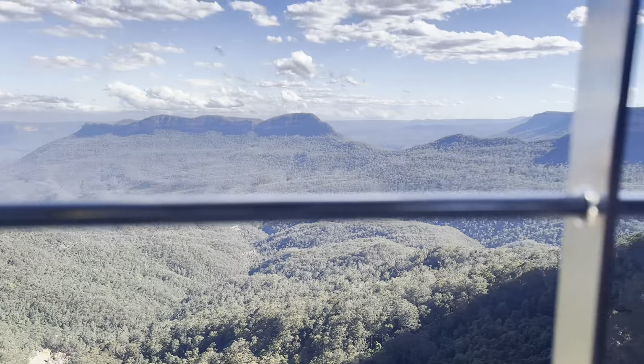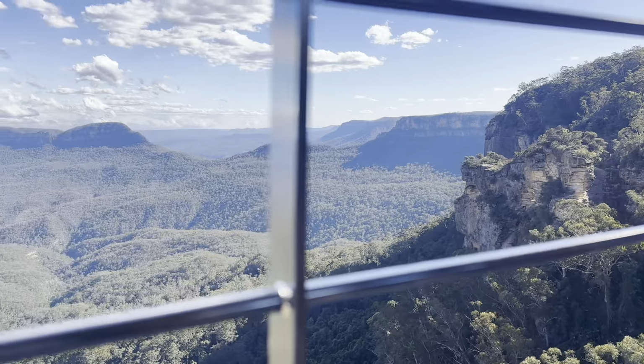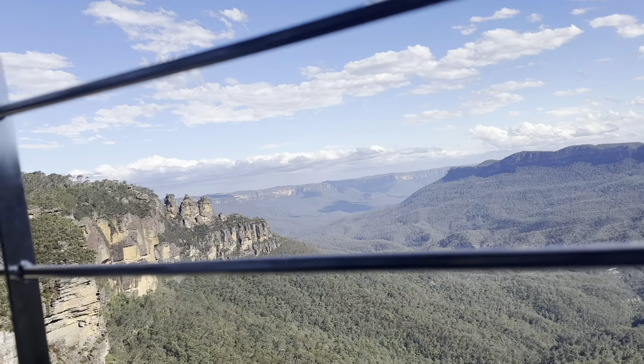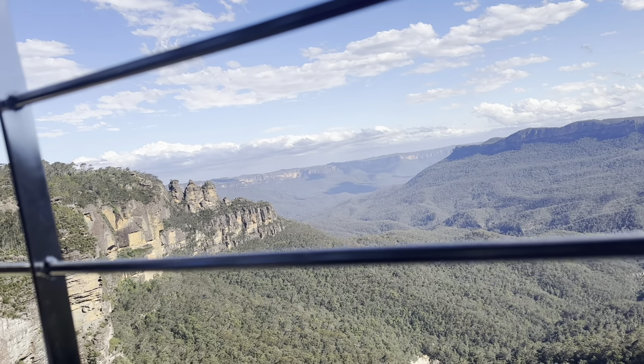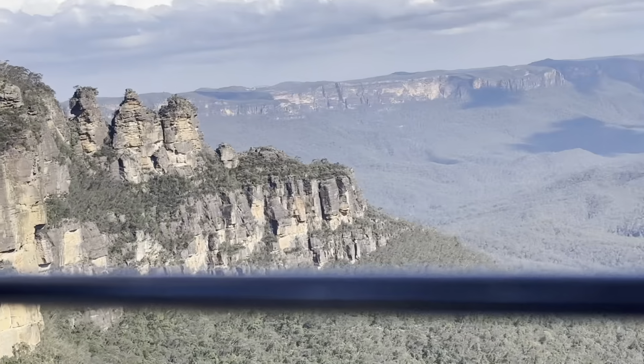Otherwise, just enjoy it. Really beautiful afternoon, and you can really see out the left hand side here how the Blue Mountains got its name. Can't argue with those lush blue colours out there today.